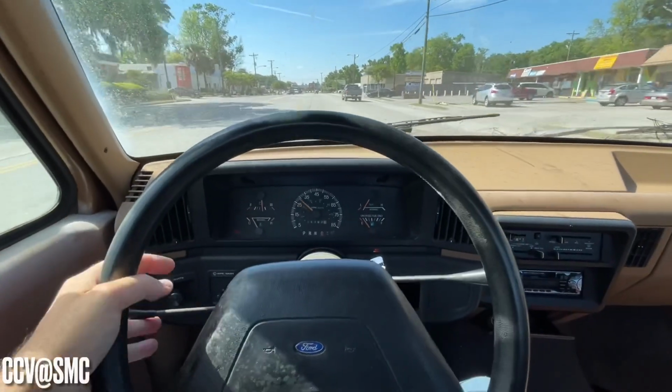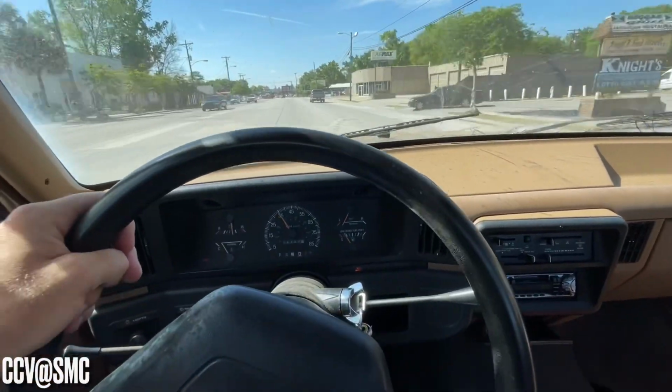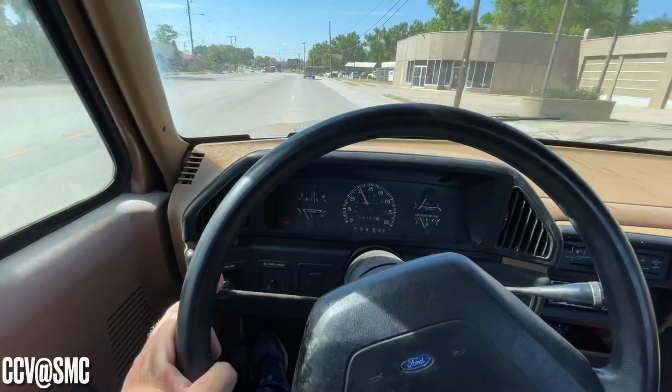Look at that, nice and strong. Blinkers work. Everything seems to be doing what it should.